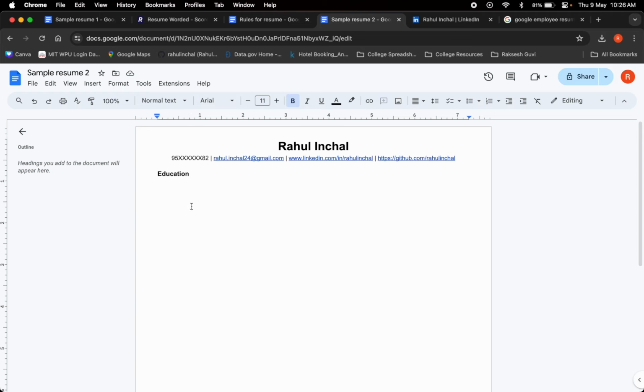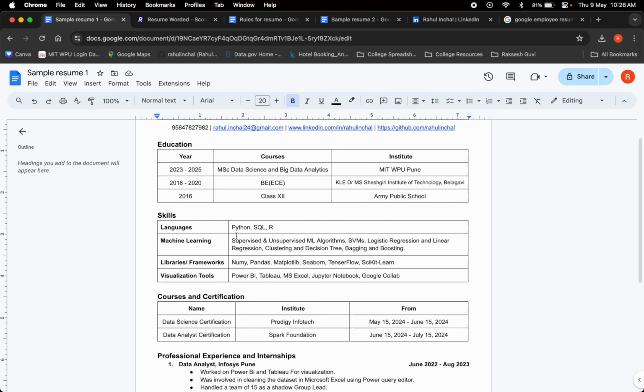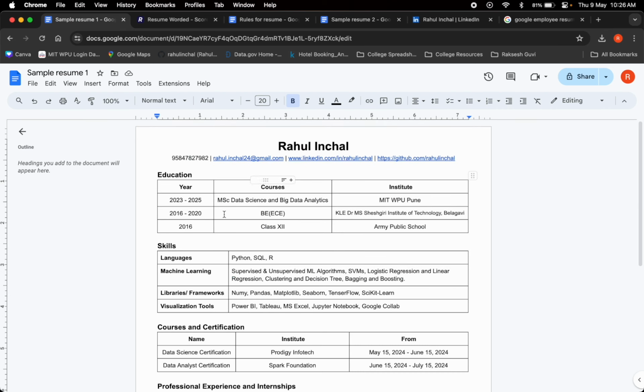Okay, and then it would be very good if you add tables onto it, guys. Tables, see, if you put in tables, this looks tidy. This does not look messy, this will look clean, so that the recruiter can easily see that, yeah, this guy is pursuing MSc Data Science from 2023 to 2025 in MIT WPU Pune, right?